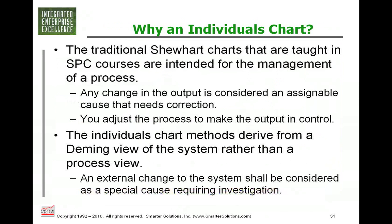If you go back to the history, Walter Shewhart was at AT&T watching them make telephones, and they wanted every handset to be identical. They wanted everything coming out of their assembly line to be identical so they could be interchangeable. So Shewhart created the charts, and he started with the X bar and R chart so that you'd immediately recognize any change in the output of the process so you could adjust it to put it back where it needed to be. So these charts were created to detect any measure of change. They used the short-term variability to set the control limits because they wanted to know if anything was changing outside of short-term variability. But the individuals chart is different.